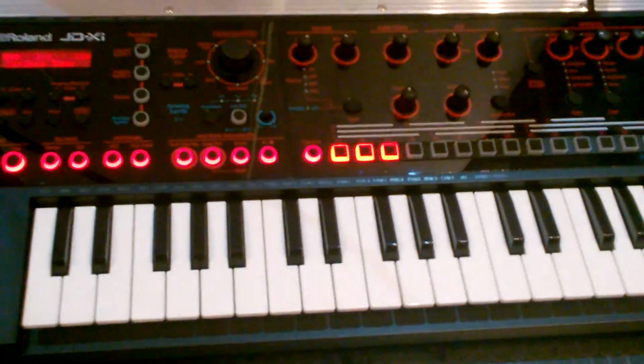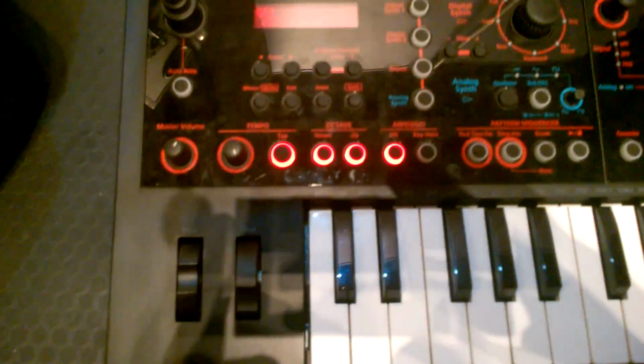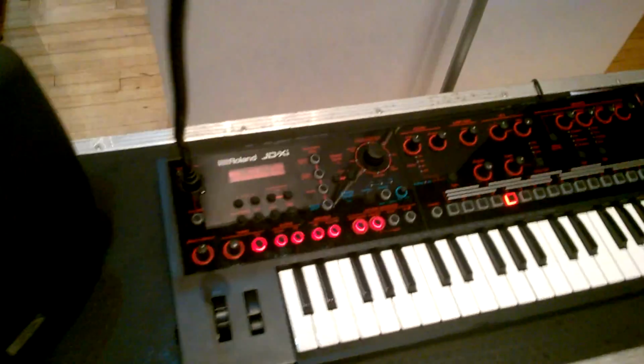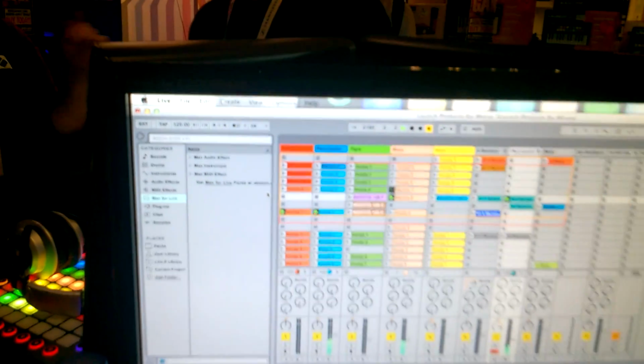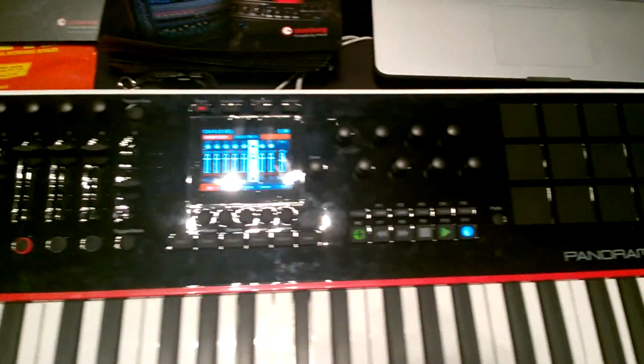And there's the brand new Roland top of the range synth, the JDXA. JDX1, which is like a smaller version. Looks like it has a vocoder mic as well, which is pretty cool. Look, it's Ableton Live on the screen. That's crazy looking synth. Nectar. I've seen one of them before. Using it.